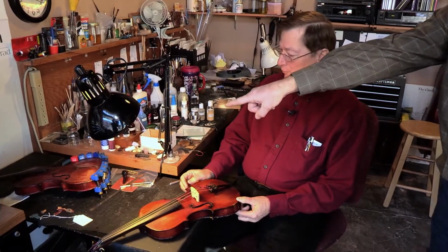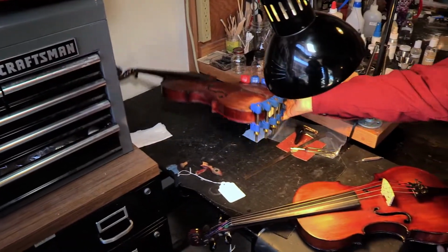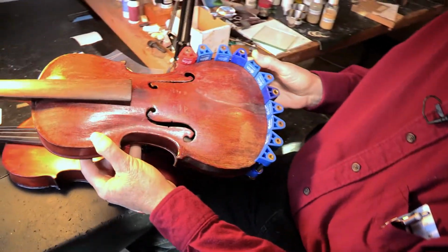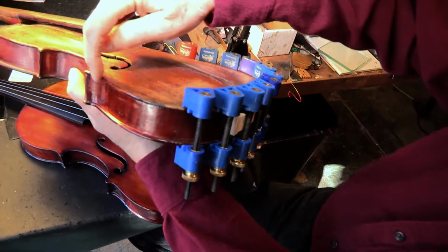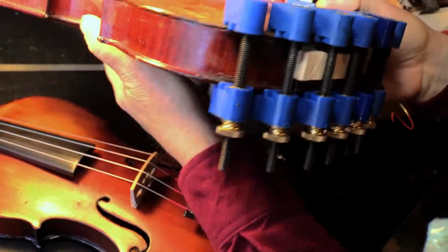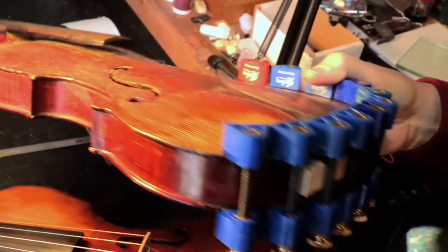Over here, it looks like you got a little bit of torture going on another violin. Well, this is an instrument that belonged to somebody's grandpa. It was in a barn probably for quite some time. These seams were open from here all the way around here. So I put glue in there and put these clamps on it to hold it together. This rib also had come out, so we've got all that glued up. That's where we'll start with there, and we'll clean it up.